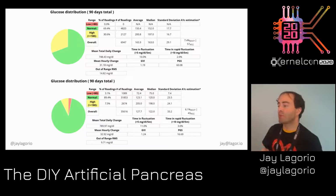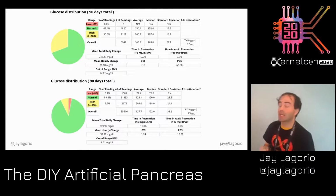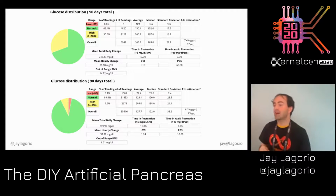The reason for that was, again, I had several back-to-back low blood sugar events where I was not in a good headspace after that. I figured I'm just going to let this ride a little higher than I should. Damn the consequences. And if you look at the A1C estimate over on the right, that's about 7.4. And I mentioned that the number we're shooting for is 6. Not good.